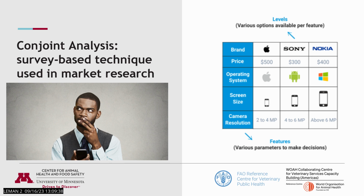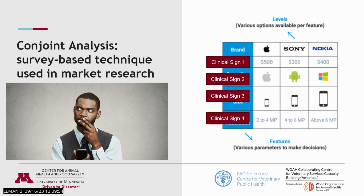What various attributes and levels of those attributes contribute to that final decision. So we could have things like the price, the operating system, the camera resolution, but they all impact that. And here we've actually adapted this method to help us understand whether we think it would be ASF or whether we think it would be PRRS.